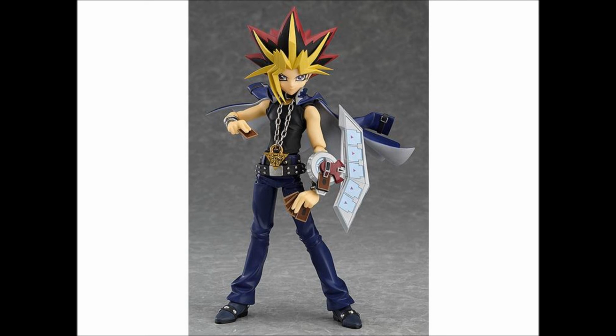It's going to be a huge, huge year, I think, next year coming up for figures. There's a lot of movies that are coming out. There's going to be a lot of figures for those movies, and just all around in general, a lot of good figures that are coming out.